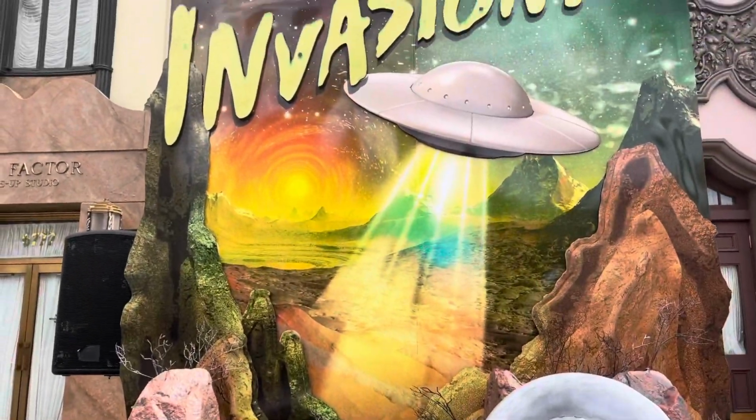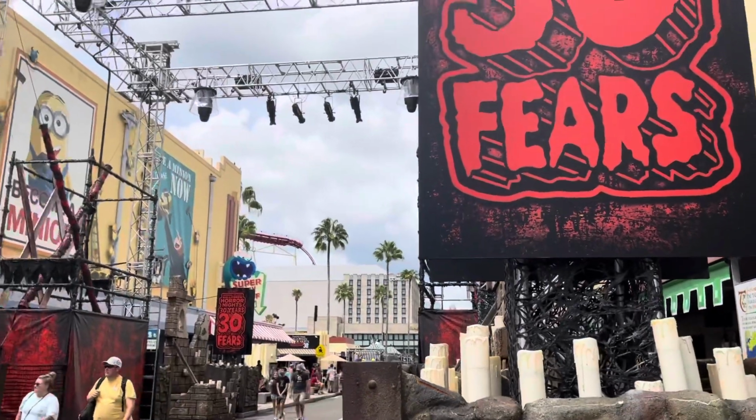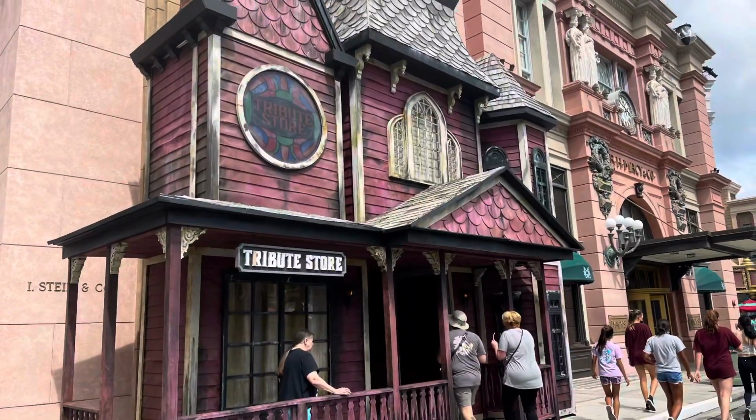So be sure to stick around, check out all of the HHN design across the theme park. Don't forget to check out the Tribute Store. It is absolutely incredible. It is a must.